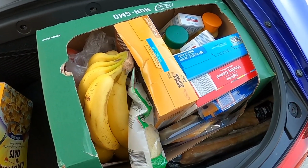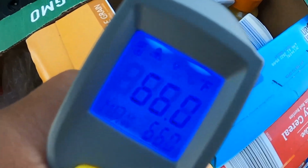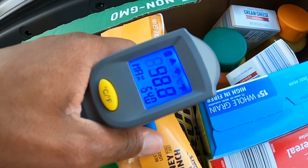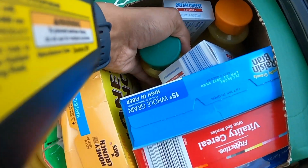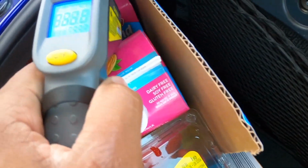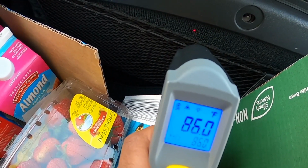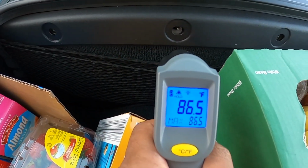So it's about an hour after leaving the grocery store. So let's see how the temp's doing here. I don't know if you can see that, but the juice is reading about 50 degrees. Still feels pretty cool. The milk is feeling pretty good too here. Let's see, we got about 40-some degrees, and then the wall here, we're pushing about 86. So this looks like it's consistently a little below 90s.